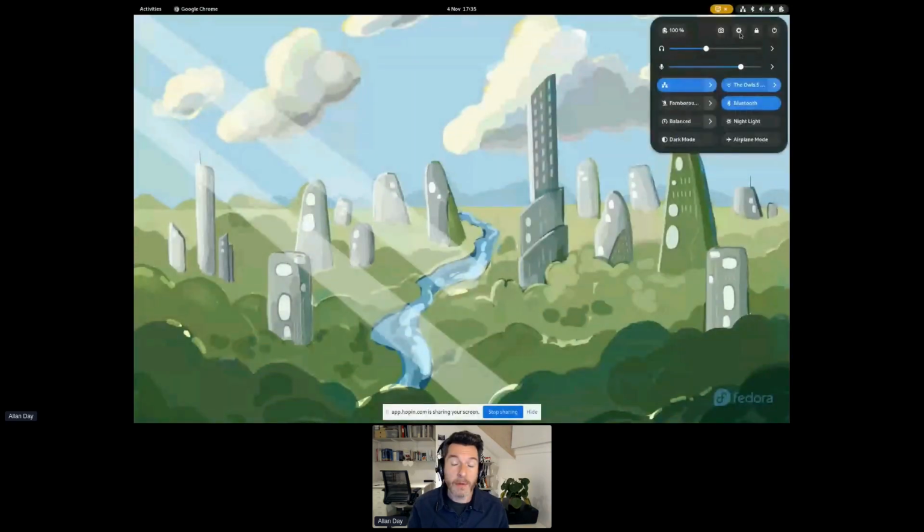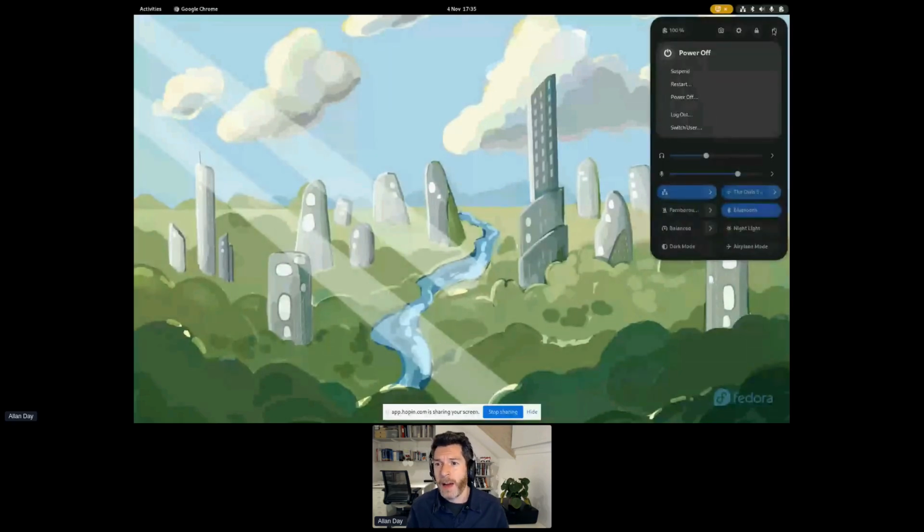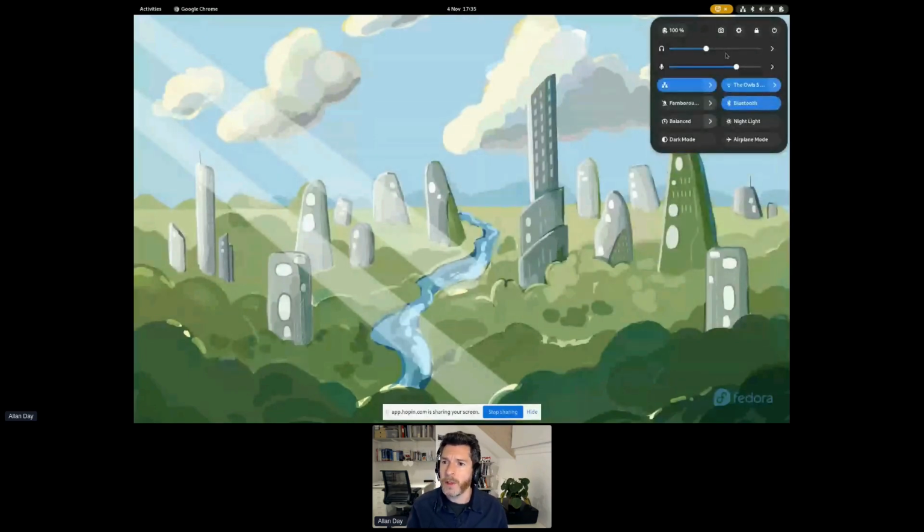We have a button to open settings, lock the screen, a menu for powering off or switching user or logging out. And we've got the sliders for audio and for screen brightness, which we previously had. And then we've got these toggles. And the toggles are really the new thing. We previously had some buttons, the sliders, but the toggles are new. And this is the heart of the new design. You've got these buttons that you can easily click to change common settings.